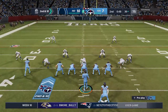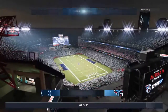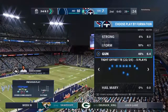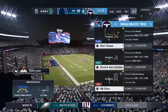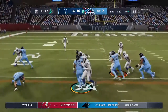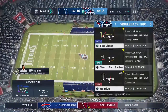They'll try again from the 36 on 2nd and 10. A shotgun handoff to Henry. They get 7 out of that, so they're left with a 3rd and 3. Now Tennessee going to use the second of their timeouts as they'll stop it with just over 40 seconds to go in the first half. 3rd and 3. On 3rd down, Henry, and he gets the first down here as he's taken down at the 24. It's a gain of 4 there and gives him a new set of downs.